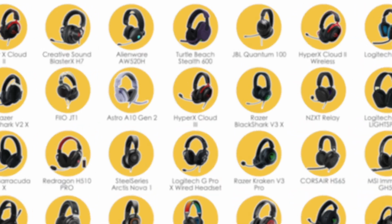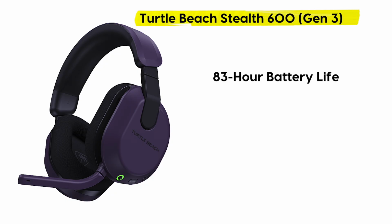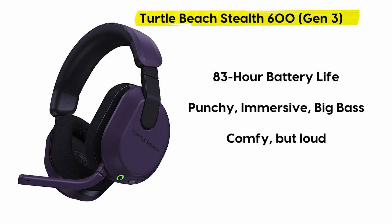6 out of 10. Turtle Beach Stealth 600 Gen 3. This headset is like the Energizer Bunny of gaming, rocketing past the competition with an absurd 83-hour battery that lasts longer than most player marathons. The sound is punchy and immersive, with big bass for gaming explosions, but background noise leaches in and the build could survive a low-key zombie apocalypse. It's comfy for long sessions, but that comfort gets ambushed by the weak noise isolation, so save it for your fortress of solitude. 7 out of 10.